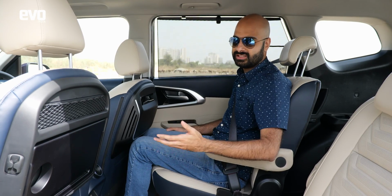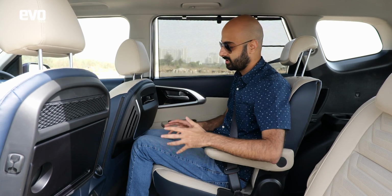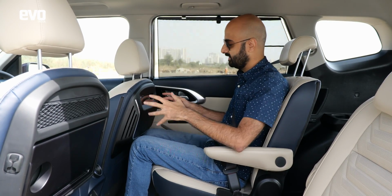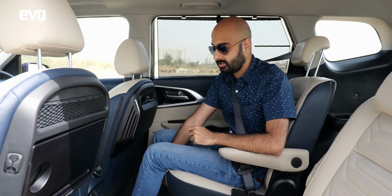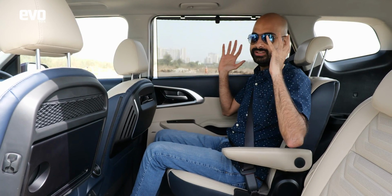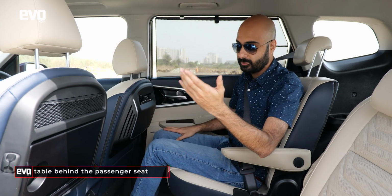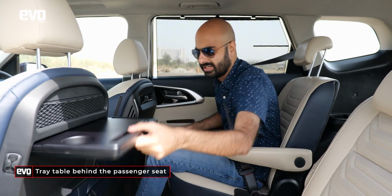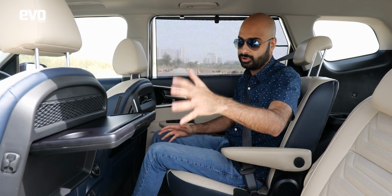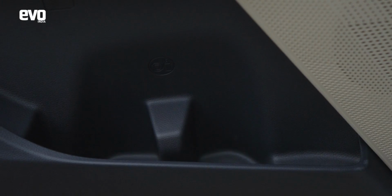When we drove the Alcazar, we critiqued the Alcazar in a similar manner. We said that the tray tables in the Alcazar do the same thing. This is wider than those tray tables and it really eats into room. Another thing that I don't like about it is it's really loud, and when you're driving, it's right behind the driver's head, so you can really hear it when you're driving along. On the left-hand side seat, you have a tray table. So this is exactly like you would get in the Alcazar, but in the Carens, you've got a tray table on the left and the air purifier on the right.